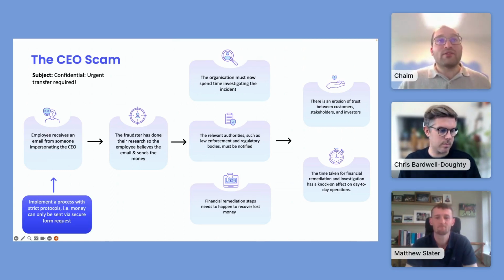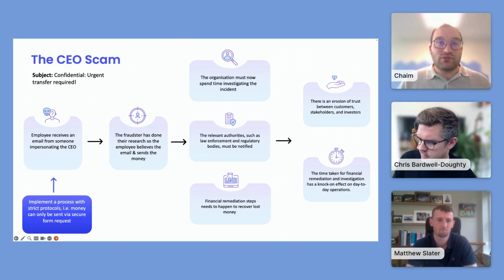There are a number of things that you can do and processes that you can implement to make sure that something like this is far less likely to happen. The first is to design and implement a process with strict protocols. So in this example, you might want to mandate something like a secure form request where money can only be sent once this form is completed. If you keep it internal and have an internal process for requesting funds or transfer funds, you can essentially ensure that you are staying away from external factors fraudulently copying your own processes.